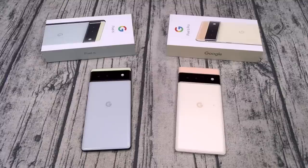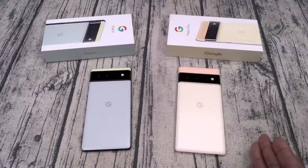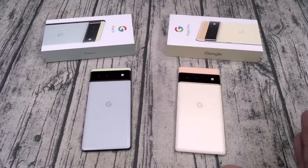Today we're going to do the real review for the Google Pixel 6. Now, you're not going to need any popcorn or thought juice. I'm going to try to make this video as quick as I can, because if you see my real review for the 6 Pro, everything that I like and don't like are pretty much exactly the same, except for a few things, which I'm going to talk about in this video.